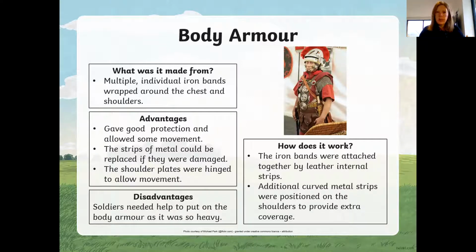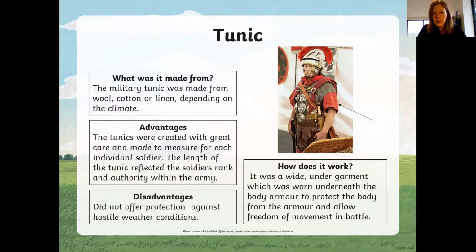So the good things were, again, it gave good protection and they had that movement that they needed. But also, because they were made up of individual strips, if one of them got broken, they could be replaced if they got damaged. And we talked again about the movement. The way that this body armour was designed allowed the soldiers to have that movement that they needed. Okay. The disadvantages, the bad points though, was that the soldiers needed help to put on this armour because it was so heavy. It was really difficult to get on. So they would need help to actually put that armour on and get prepared for battle.